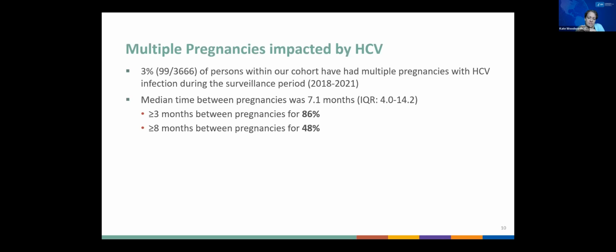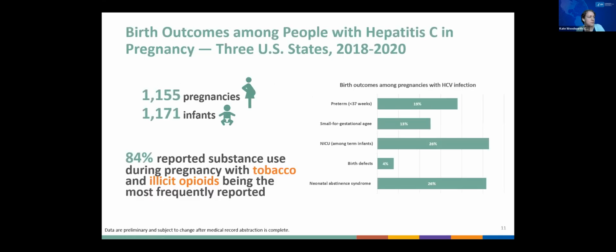We also looked at some of the time between pregnancies. The vast majority had at least 3 months between their pregnancies, and half had greater than 8 months. So we're trying to think about time to be treated with DAAs between their pregnancies, and to build in some time for breastfeeding as well. I didn't put it on the slide, but only about half of our cohort had initiated breastfeeding at delivery hospitalization. As a pediatrician, I think that's a huge problem and something that we can work on in this population, but also noting that for those who are not breastfeeding, that's removing one barrier to treatment. So again, something that we'll continue to update as more data rolls in.